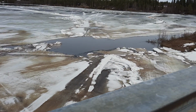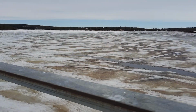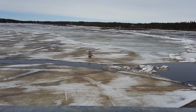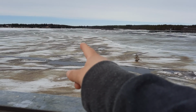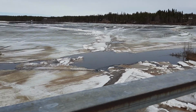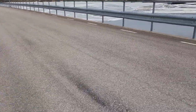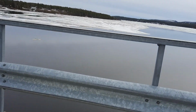So I think it's still a bit too close to the shallows. I wish this tree were further this way. I'm not sure. Last year it drowned, but it was further that way. I think it was like there or something. I think it's a bit too close to the shoreline here. All the ice here is just going to get stuck on the pillar that's right under here. Are you still circling here? Yeah, they're circling here. Look at those two.